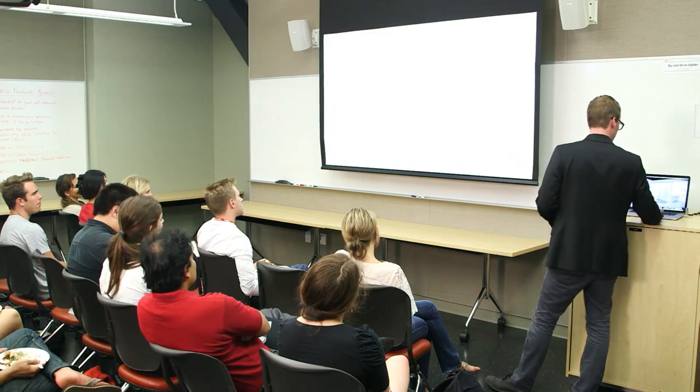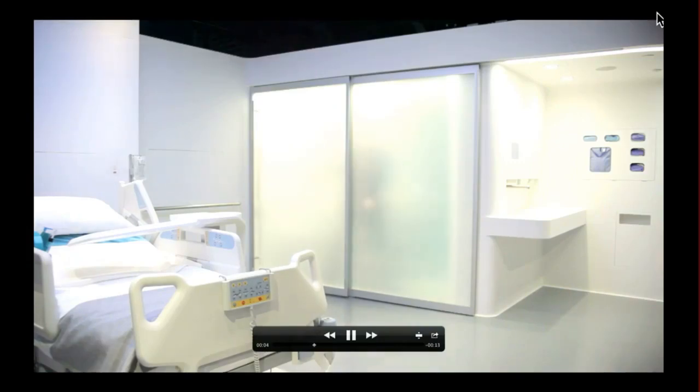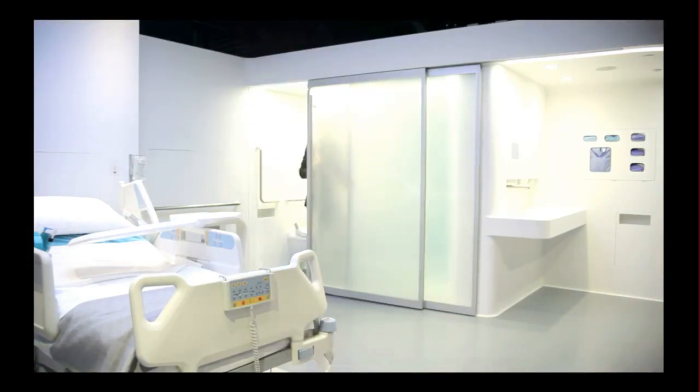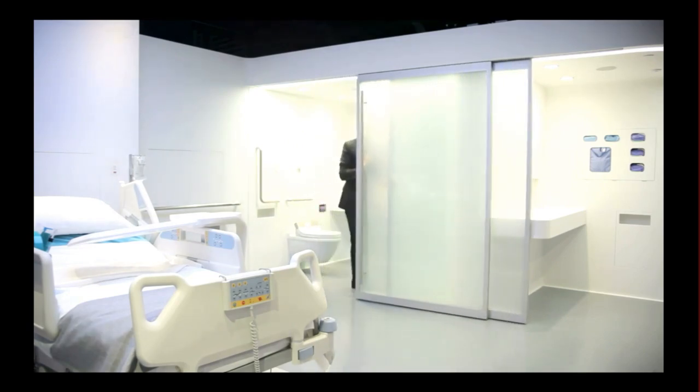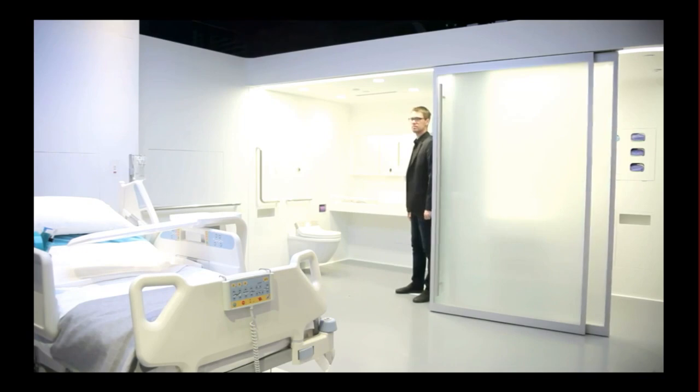Another area that we looked at a lot was the bathroom. And we learned a lot from post-occupancy research, interviewing patients about the original design. People loved that the room was spacious, and mainly that was because the bathroom was small, but they hated using the bathroom. And especially the staff hated using it.